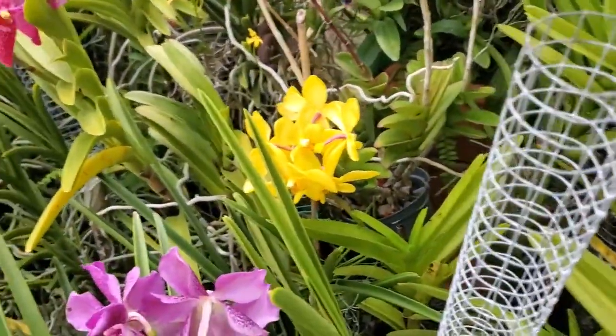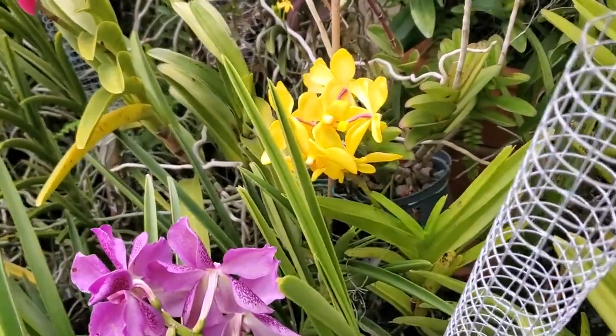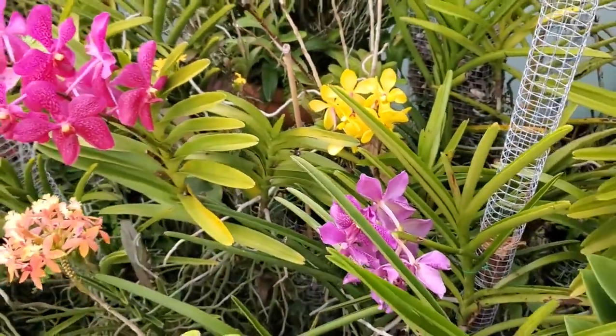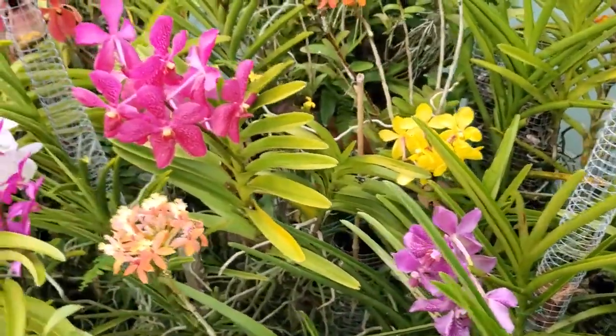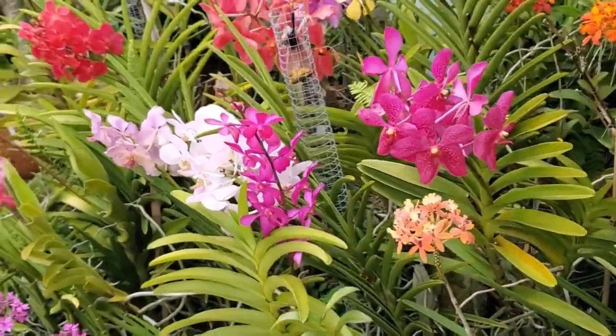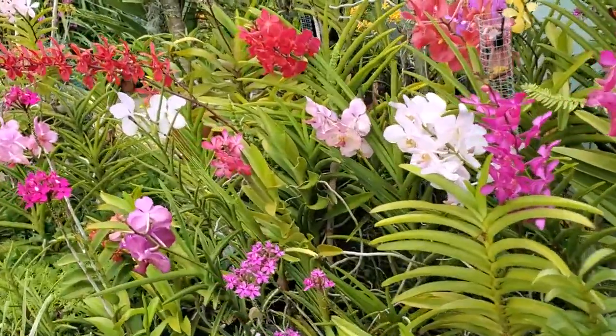Can't find the ID for that yellow one over there, but it looks like one of the Mokara banana, and it is just doing its thing over there. Yes, guys, just look at this. Isn't that a blooming beauty? Of course it is. Just doing its thing.